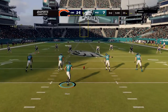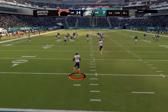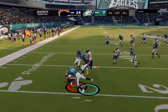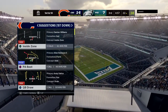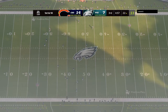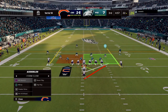Set to resume. Here we go with the second half. The Bears holding the lead and ready to receive the kick. Well, from deep in the end zone, he's going to bring this out. And he's up past the 20 to the 22-yard line. The Bears offense ready to go for their next drive. And they've got the lead, CD. What do you expect from them in this second half?